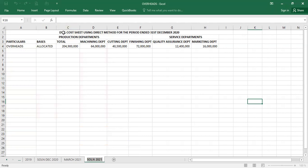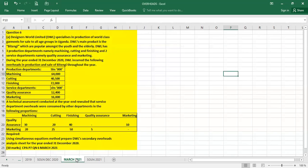We start with the name of the company. You can make it in 3 lines. You start with the name of the company, what you are preparing, and the period. So I'm going to be using this question to take you through all the 5 methods that are used in the secondary apportionment.